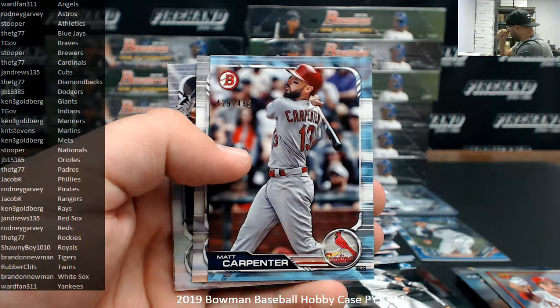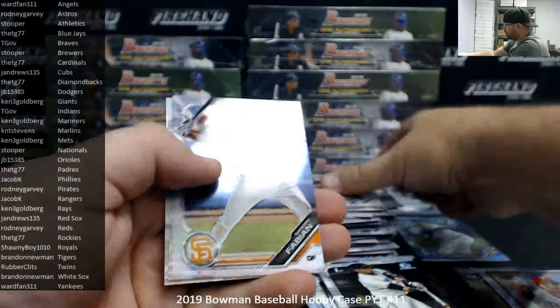Matt Carpenter, number to 499, sky blue paper for the Cardinals.